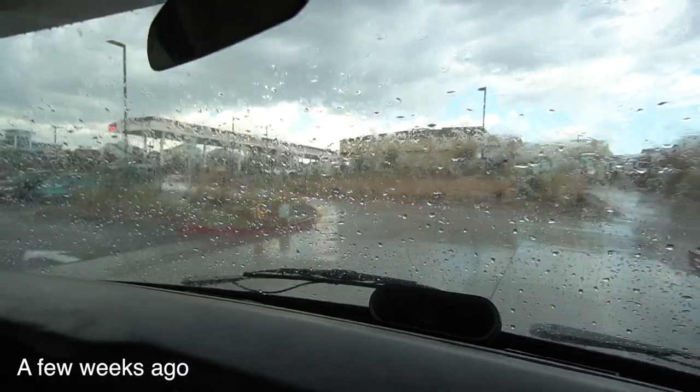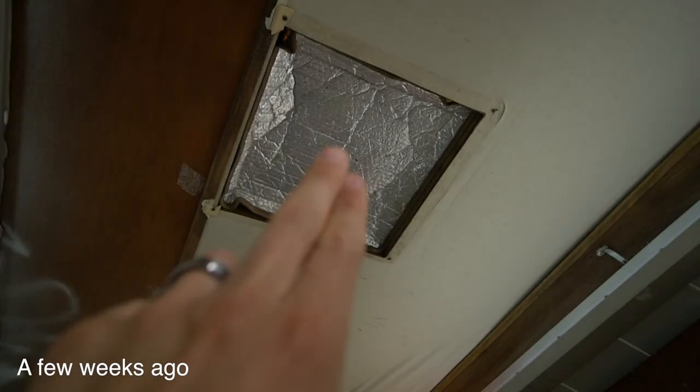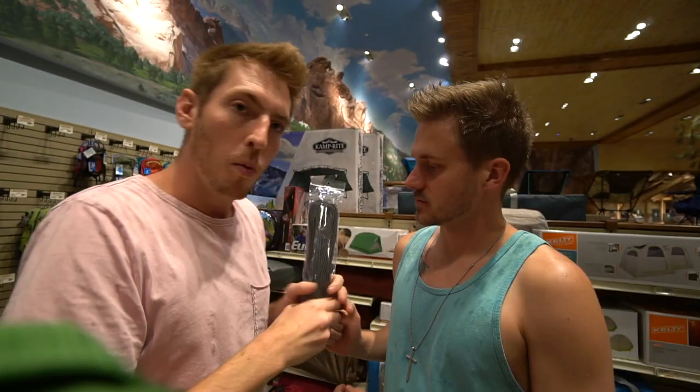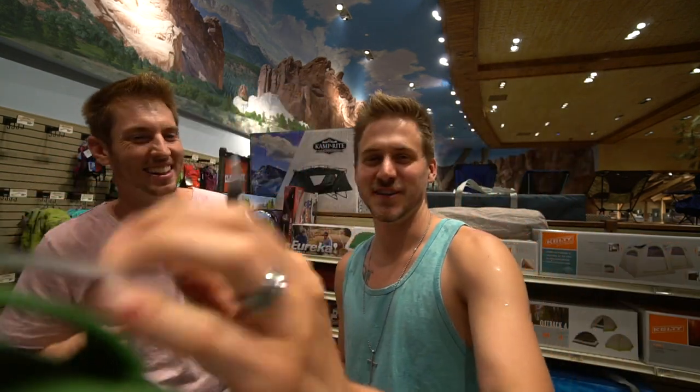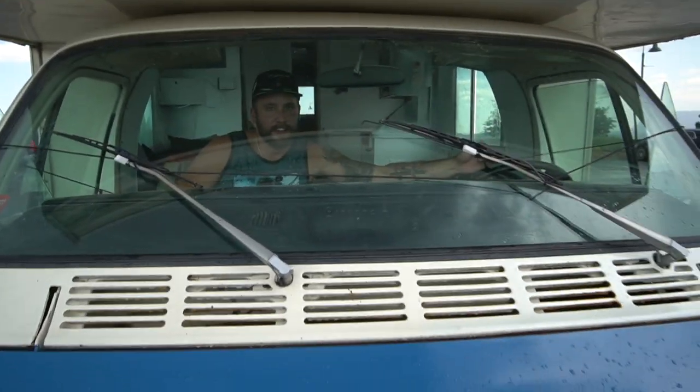We were actually driving this thing and then it started raining and we got some footage. So check this out. The windshield wipers don't work. Not only that, in the roof we have holes. Our solution is we're going to get some rope and tie it to the windshield wipers and pull it through the windows. We have no other choice, guys. All right, windshield wiper mod is installed. Check this out.